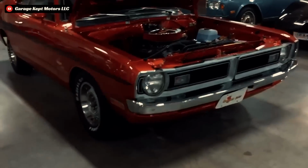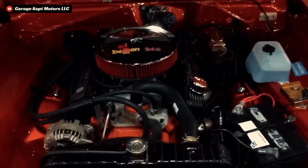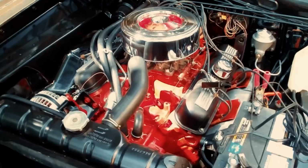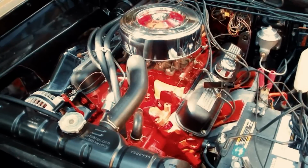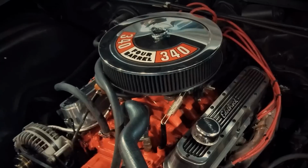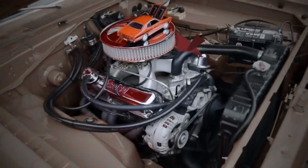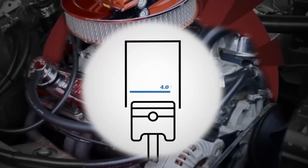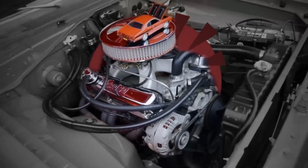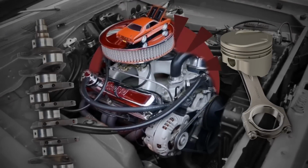Now, as you'd imagine, under the hood of the Demon 340 was the Dodge 340 small block. The 340 was part of the Chrysler LA engine family that started life in 1964 with its 273 cubic inch older brother, and would end up encompassing various engines like the 318, 340, and 360. The 340 itself was first created in 1968, and it featured a 4.04-inch bore and a 3.31-inch stroke. With the Demon, this included forged steel crankshaft, forged connecting rods, as well as high compression cast aluminum pistons.